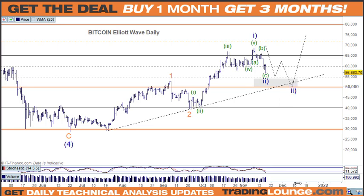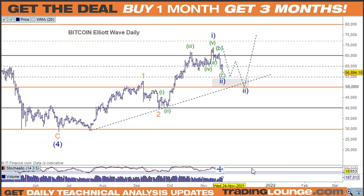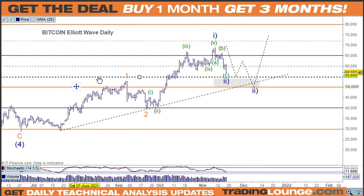So a larger wave 2 that we've talked about before. Yesterday we looked for the long trade opportunity, and we'll do the same again today, but we could still be coming down lower at that point. We just look at both sides of the market. So that's the daily situation there. Let's go in and look at this one here first.